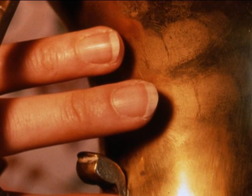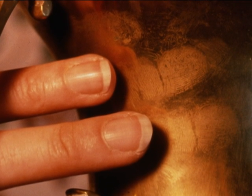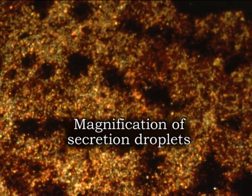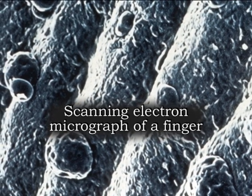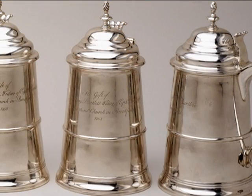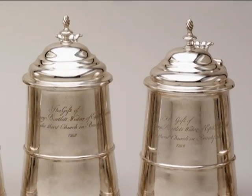Imaging science aids us in determining that gloves should be worn when handling metal objects, as we can see their surfaces are highly susceptible to corrosion caused by the oily and acidic secretions on our skin. You can see the droplet residue in this magnification. This SEM of a finger shows fingerprint ridges and the secretion droplets. This photomicrograph captured the damage of this copper alloy blunderbuss barrel seconds after it was touched by a finger. We certainly would not want to cause such damage to a surface as blemish-free as these Revere silver tankards.